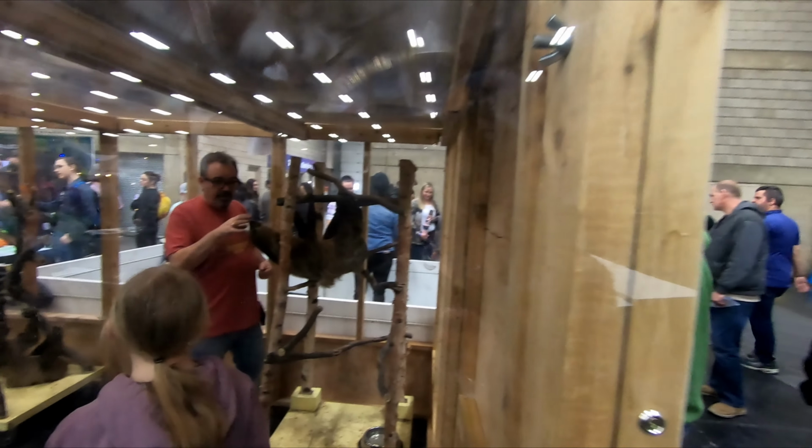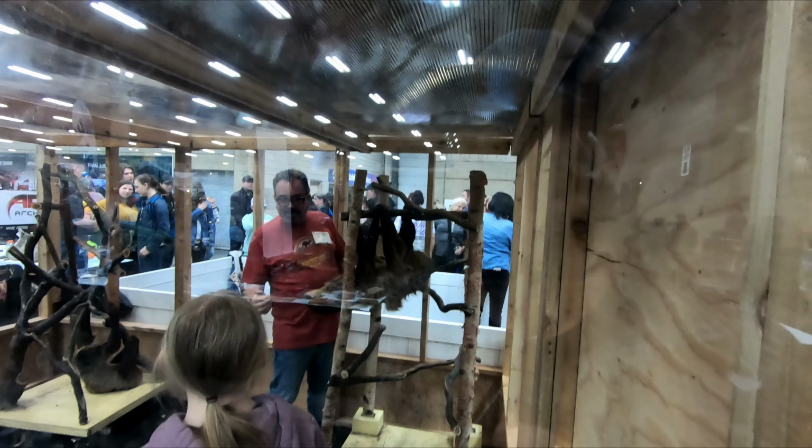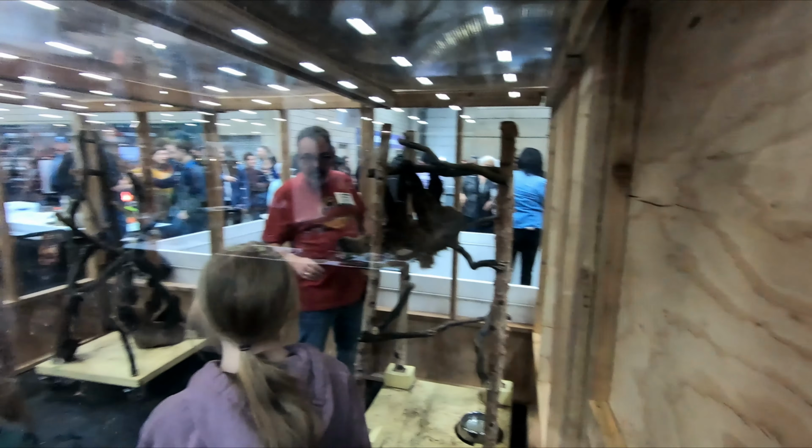Never know what you're going to find at one of these sportsman shows, you guys. There is a sloth. Apparently the kids can meet and feed some sloths.